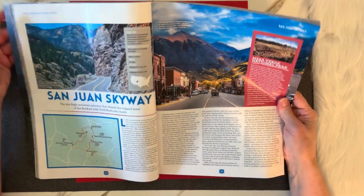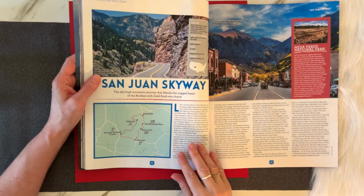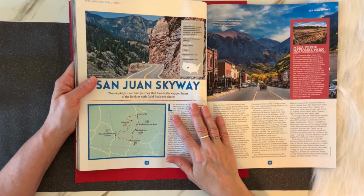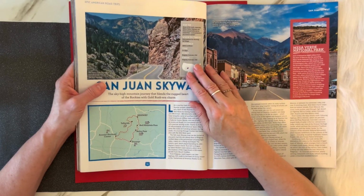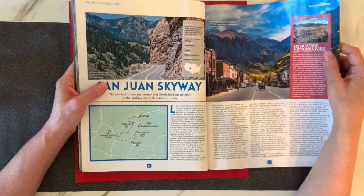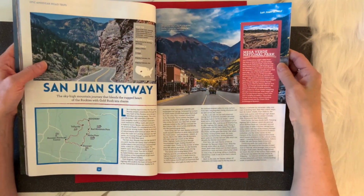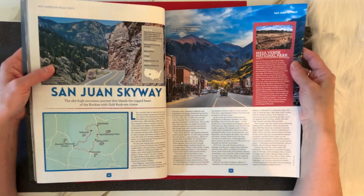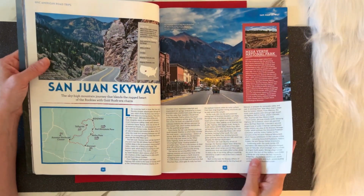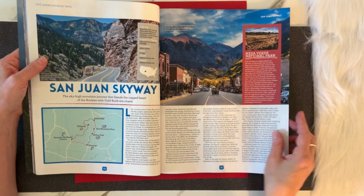San Juan Skyway. So you would start and finish in Ridgway, Colorado. Mesa Verde National Park. Looks like the Old West here.